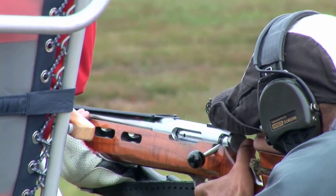The sight picture is, in essence, what you're supposed to be aiming at. But with a 7.62 target rifle, without a telescope, it's just a couple of holes, the rear sight, the foresight, and the target in the middle, and you just try and align them, and you try and repeat that every single time to make sure it's consistent.